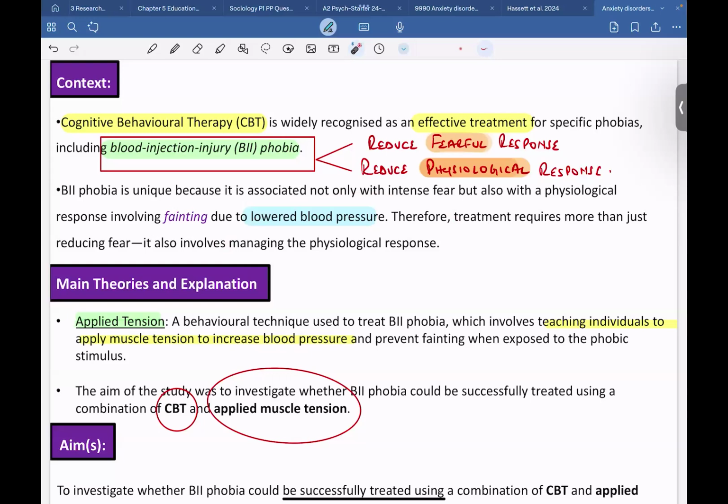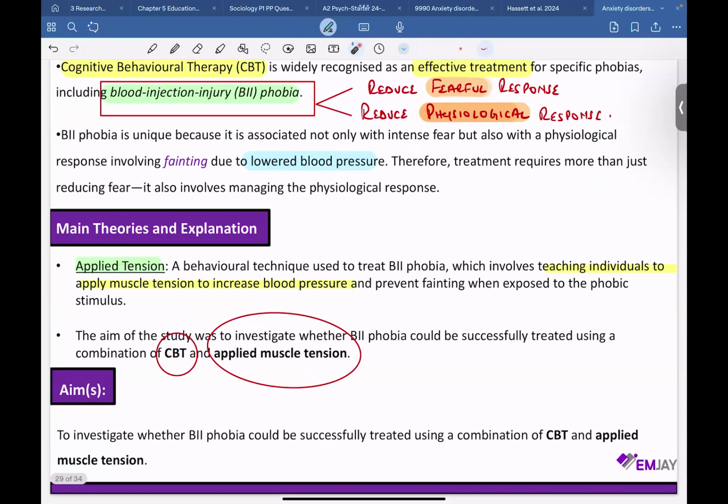Like I had said earlier, this particular study has CBT along with applied tension being used. At the beginning of our lesson today, I had tried explaining what applied tension was. When we talk about applied tension, remember, you try to train a particular individual to apply tension to muscles.